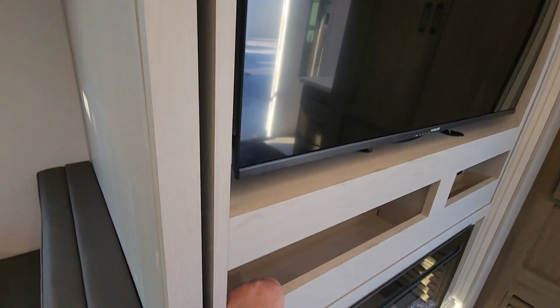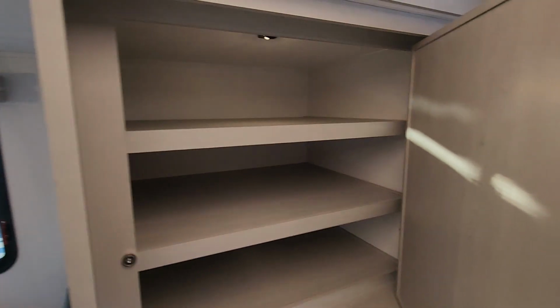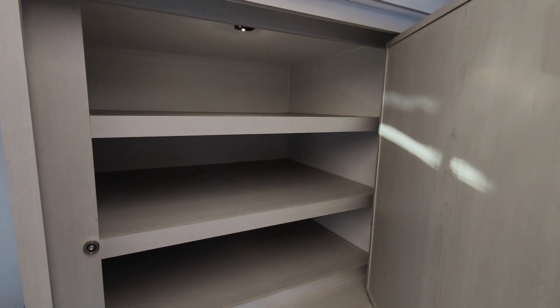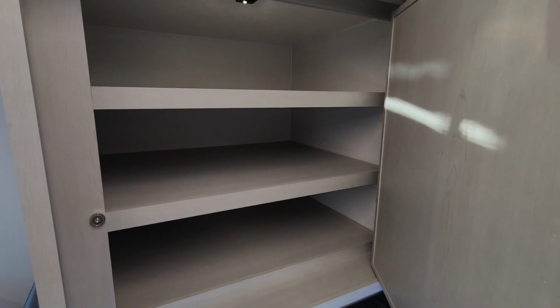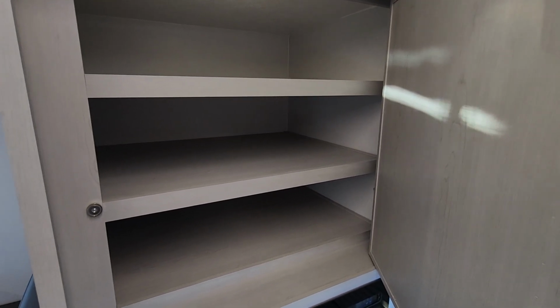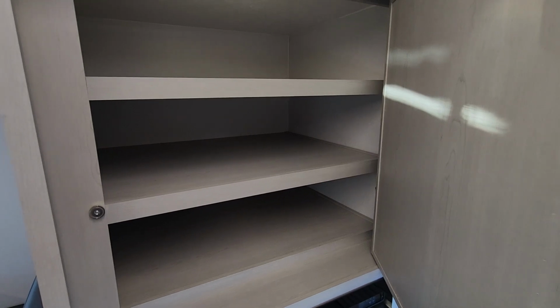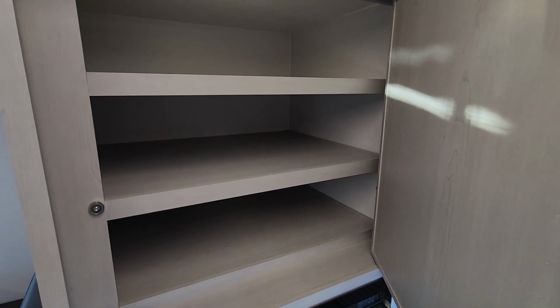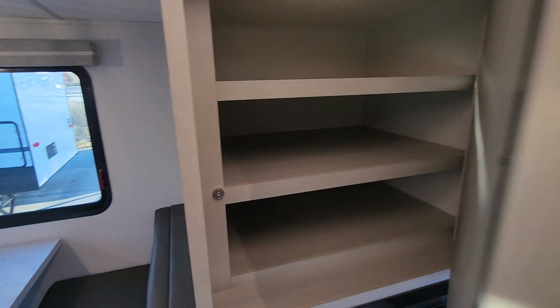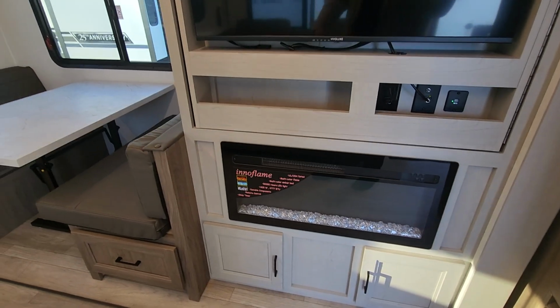And then behind here, great storage if you're somebody who has maybe a little office setup you want to bring on the road. Perhaps you need to carry a printer for, again, business purposes or just to keep in touch with people, as well as a computer workstation. This would be a great spot to just tuck it away. Again, hidden storage, could become a secondary pantry as well, extra pots and pans. So this unit really has storage everywhere, which I love. Underneath that, from the outside, which we'll see, you're going to have a matching depth compartment.